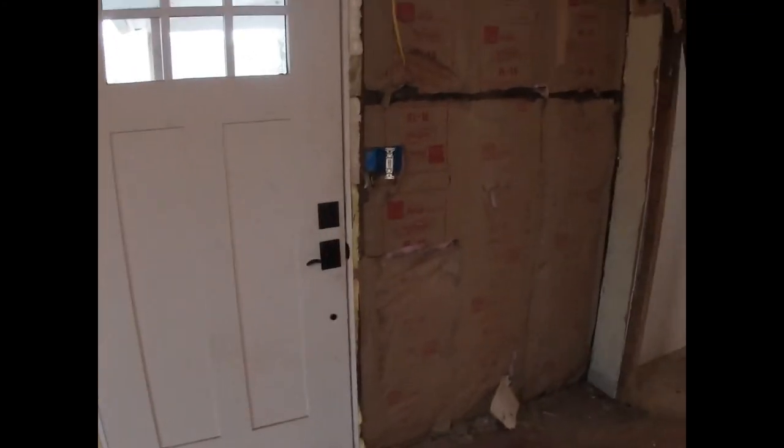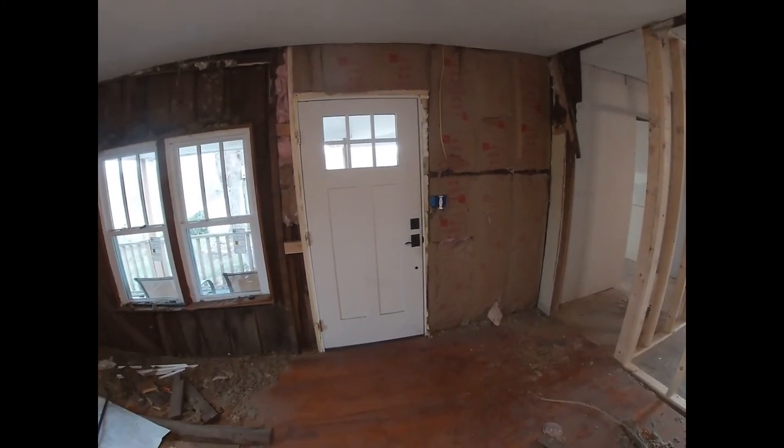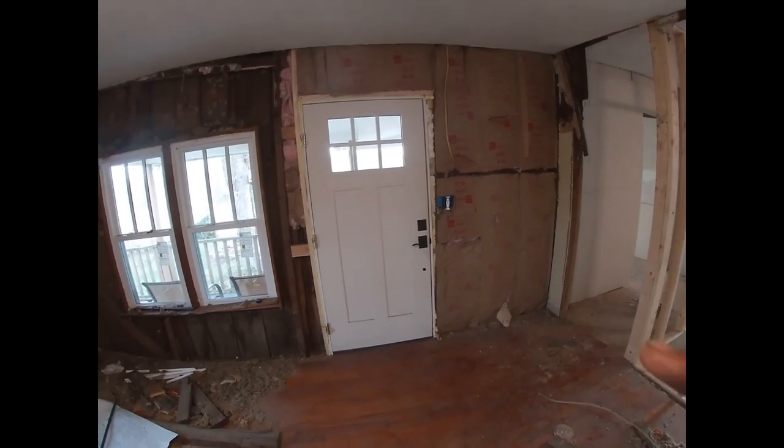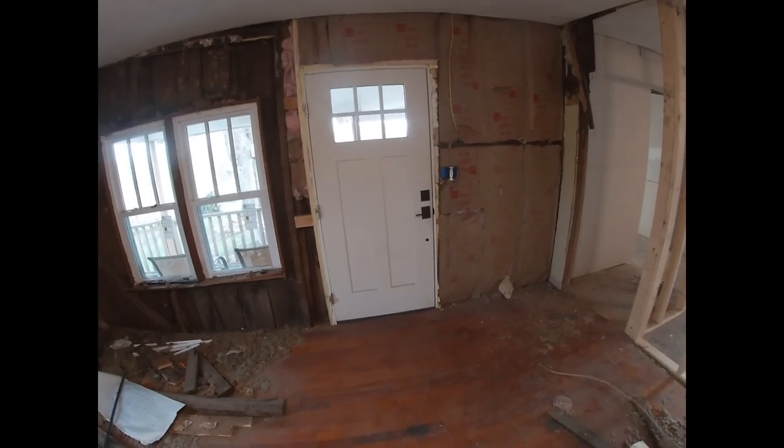Okay, fair warning, it's still a mess in here. The house is under construction, it's gonna be a mess, but we'll go ahead and update you guys on what has changed. So the first thing that's changed, I don't think you all saw it last time, but we put in a new door. There was a 32-inch door right here. I widened the opening, fit a 36-inch door in here.